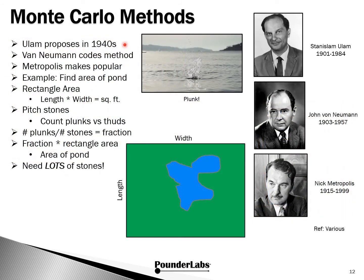There appears to be some work done on Monte Carlo technique. It's before World War II. But Stanislaw Ulam is credited with the proposal in the late 1940s. John von Neumann recognized the potential of the technique immediately and did the first computer software of it. Nick Metropolis was also part of this effort and is credited by the early 50s of making Monte Carlo methods very popular.